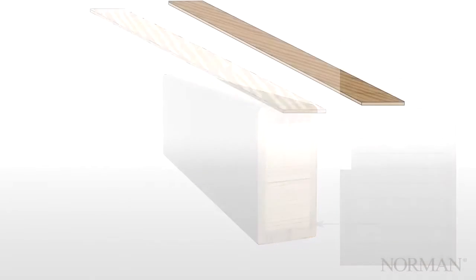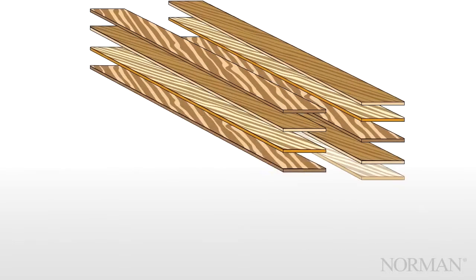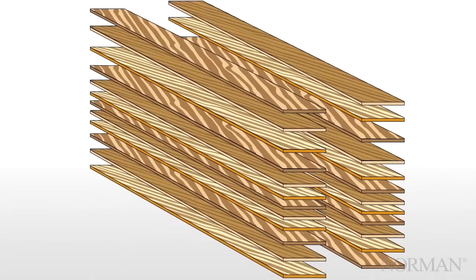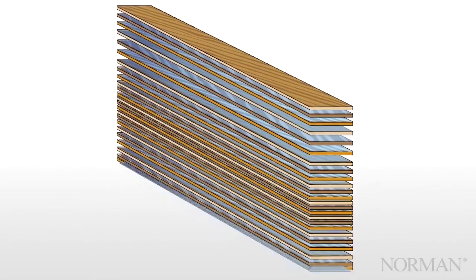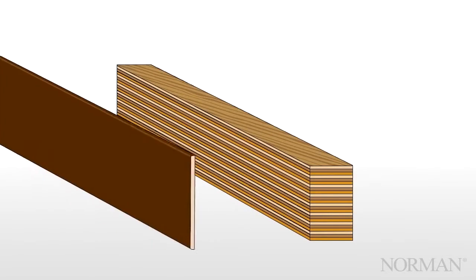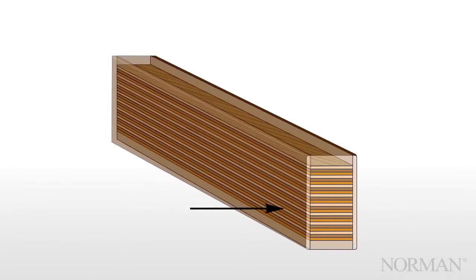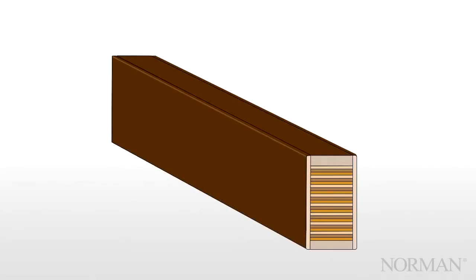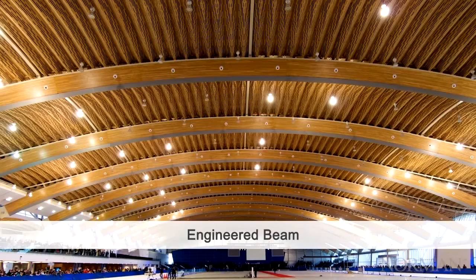We start with wood veneers in opposing grain. We then layer all the pieces together and use a special laminating process together with extreme pressure and heat to create a style that's extremely solid, durable, highly predictable, and uniform throughout. It's the same technology used in engineered beams for buildings, built into the heart of every shutter we make.